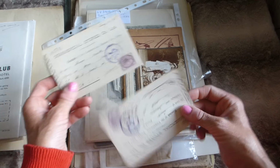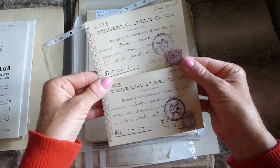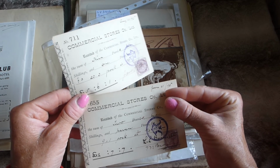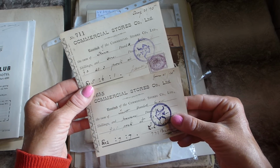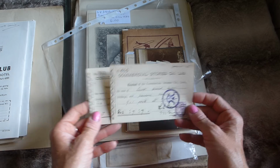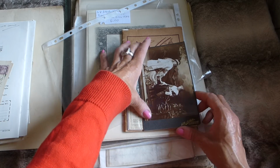I got these, which I absolutely love. They're just kind of receipts, but they're incredibly old. I mean, again, 21st of June, 95, obviously 1895, and absolutely lovely. I just really love them and can see a whole host of possibilities for these. So I was thrilled with those.